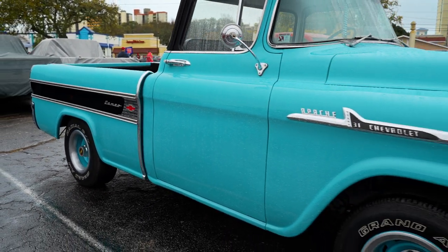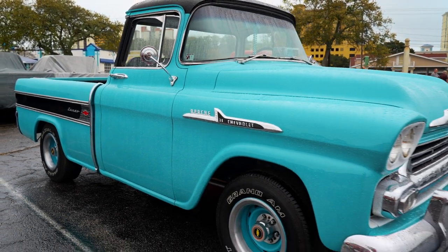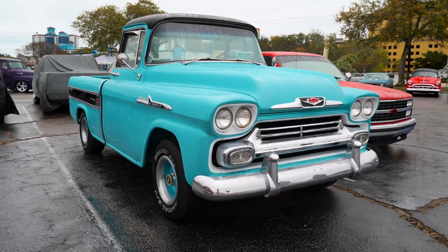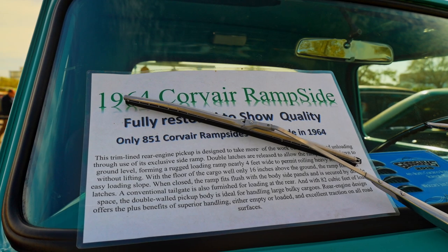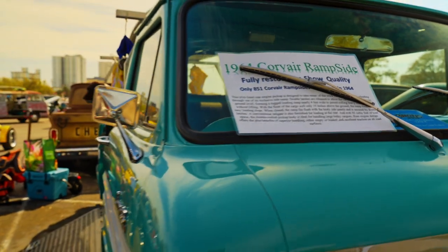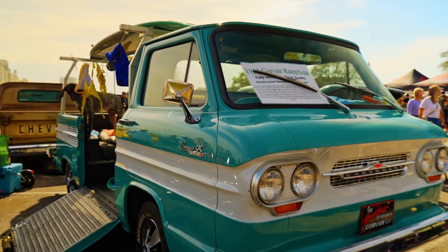A lot of these, they're beautiful, even on a rainy day. This is a 64 Corvair Rampside truck. They only made 850 of them.